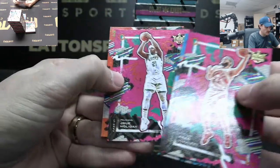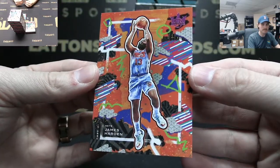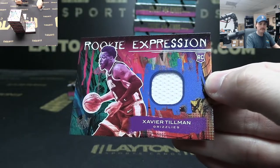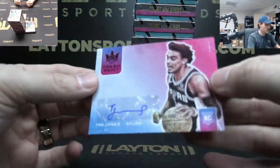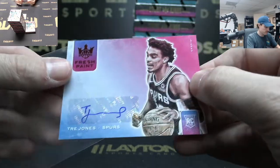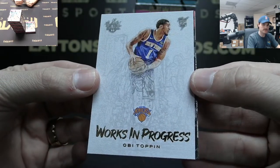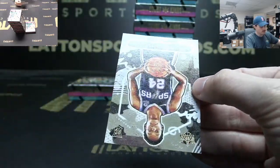Van Vleet, Harden, Holiday, James Harden, to 99, Brooklyn. Xavier Tillman, rookie jersey, Grizzlies. To 99, Tre Jones, rookie auto, San Antonio. Anthony Davis, Maestros. Works in progress, Obi Toppin. Level 2, rookie, Malachi Flynn. Level 1, Devin Vassell.